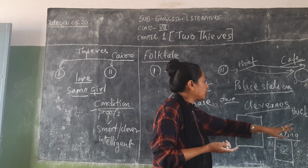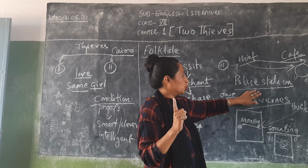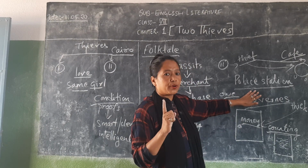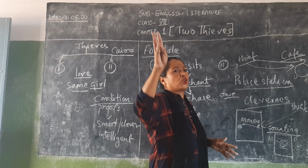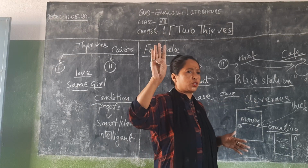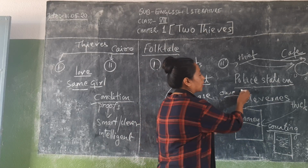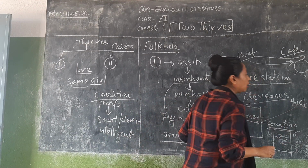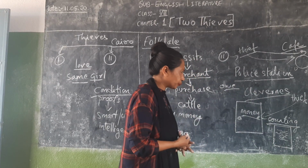Okay? And then the thief tells the police station, this man is not good. He is a robber. He took everything from me. And please take him to the lockup. Please keep him inside. Then what happens? The police lock the merchant in the lockup. Now he is put behind bars. He is in jail now.